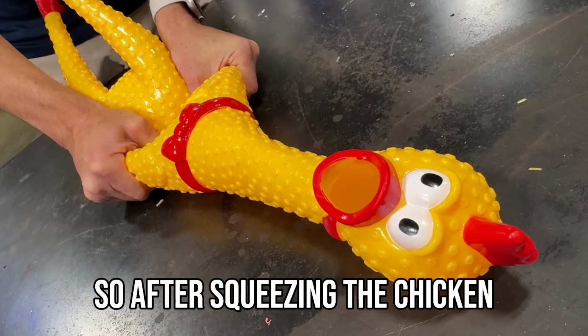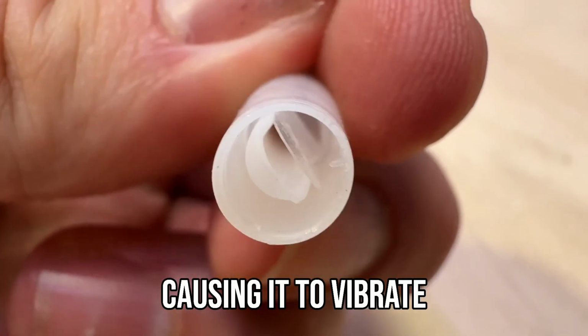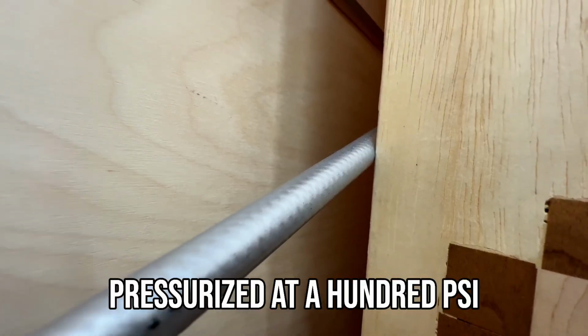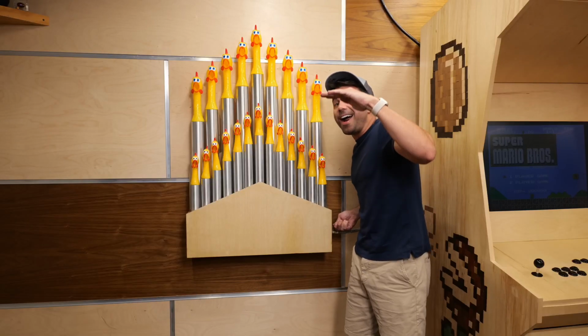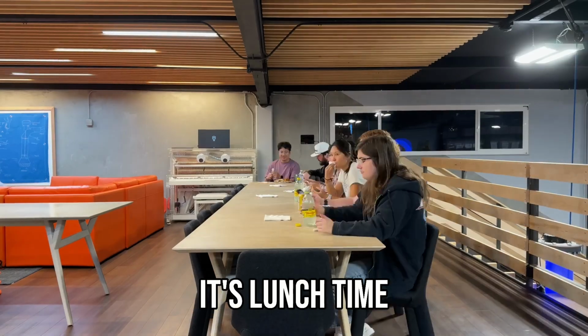So after squeezing the chicken, it expands back to its original shape, which pulls air over this diaphragm, causing it to vibrate and make that terrible, terrible noise. So then if you just hook up all 22 to an airline pressurized at 100 PSI, then you turn this valve, everyone knows it's lunchtime!